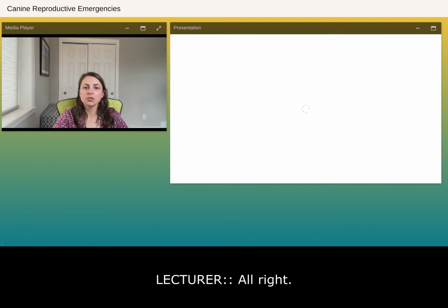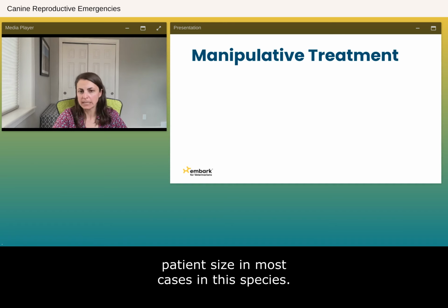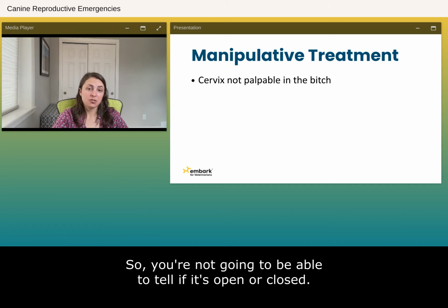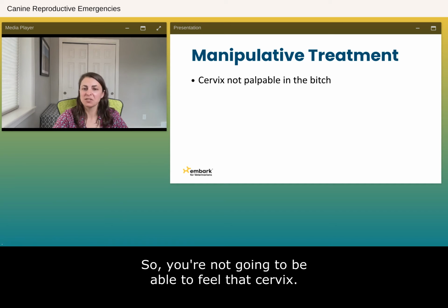All right, so dystocia treatment. Manipulative treatment is fairly limited by small patient size in most cases in this species. The cervix is not palpable in the bitch, so you're not going to be able to tell if it's open or closed. We are in probably close to a foot when we breed bitches endoscopically, so you're not going to be able to feel that cervix.